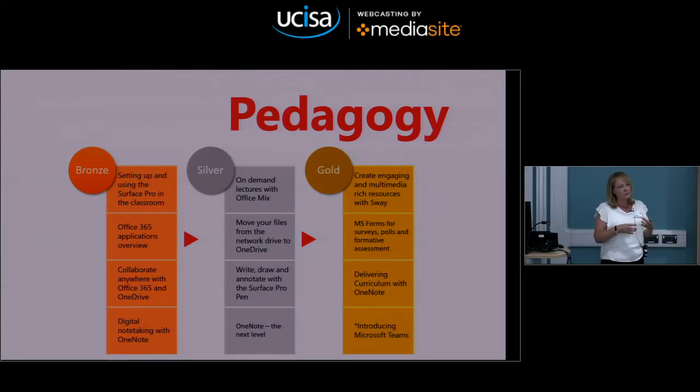And you can see a lot of it is around Office 365 type products, which are absolutely perfect with the Surface Pro in terms of flexibility, mobility. We have things in there like OneDrive, so we're keen to get staff taking full advantage of being able to use their files on any kind of device. Things like OneNote, absolutely brilliant.